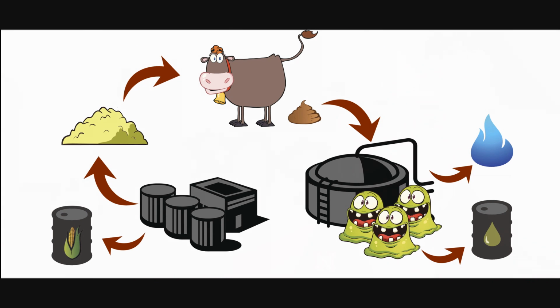And we believe beef cattle are an important component of that, primarily because beef cattle are important to the state of Nebraska. And so if we can figure out ways that they fit in to generate energy for our state, that's only a plus.